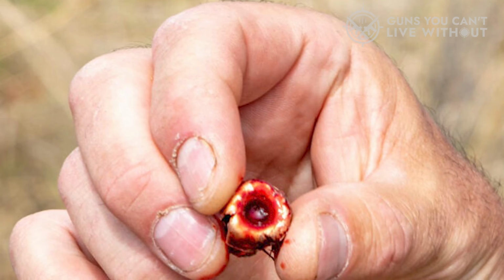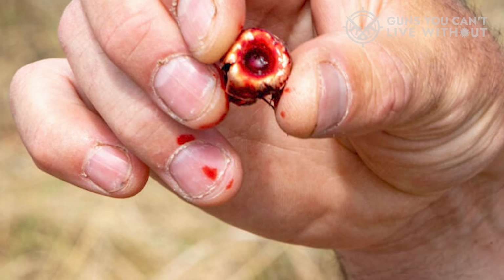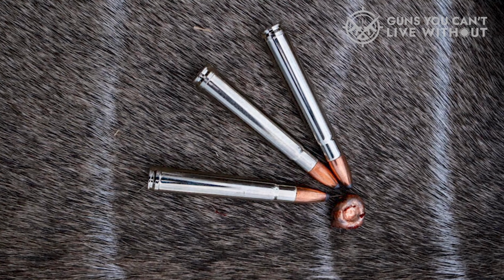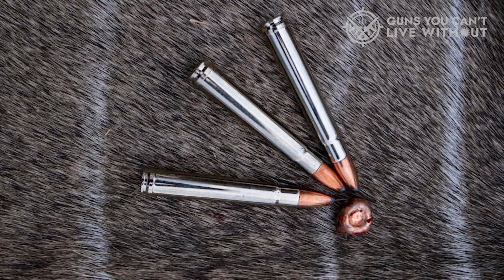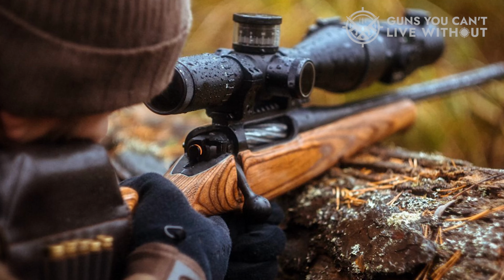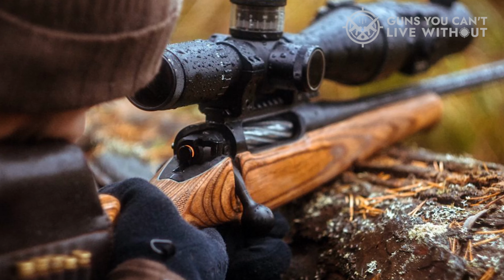Rifles chambered in 375 H&H are long, heavy, and cumbersome to tote through backcountry brush. A 9-pound 375 H&H is considered a lightweight rifle. The ammo is also going to cost you, and it isn't always easy to find. Plus, the 375 H&H Magnum's recoil is seriously abusive on your shoulders. That 300-grain bullet shot from a 9-pound rifle is going to whack your shoulder with over 37 foot-pounds of force. This one definitely isn't for the faint of heart.